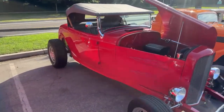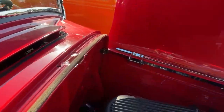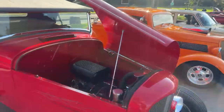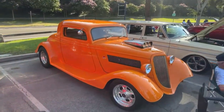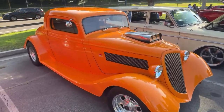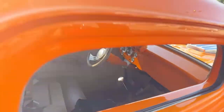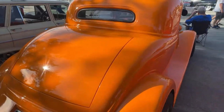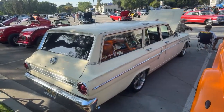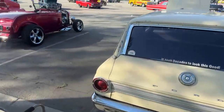This looks like a '32. There's some pinstriping. It looks like a small block Chevy V8. This is, I'm going to say, a '33 3-window. This could be a '34, but I think it's '33. So here's a Fairlane wagon, ranch wagon, Ford.